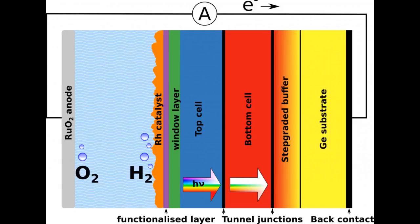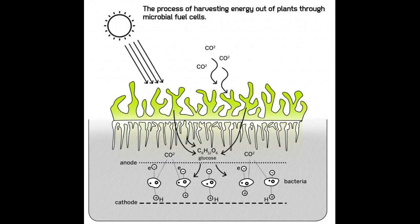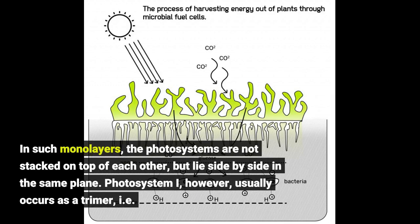In earlier work, the Bochum scientists had already used the light-collecting protein complex Photosystem I to design electrodes for biosolar cells. For this purpose, they covered an electrode with a Photosystem I monolayer. In such monolayers, the photosystems are not stacked on top of each other, but lie side by side in the same plane. Photosystem I, however, usually occurs as a trimer, i.e. three photosystems are always linked together.